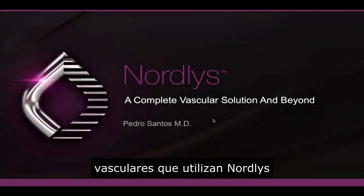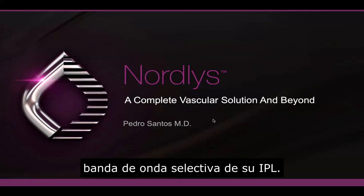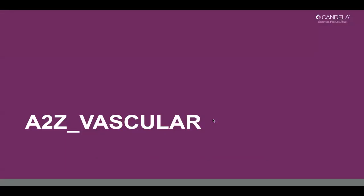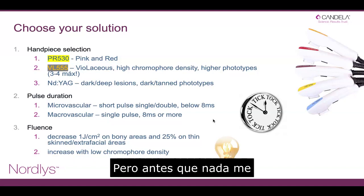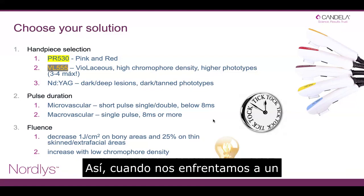Vascular treatments using Nordlys and its patented technologies, such as the selective waveband technology of its IPL that is unique on the market. So let's cover a little bit of everything on vascular indications. But first of all, I would like to summarize a little bit what Didac told us.